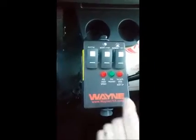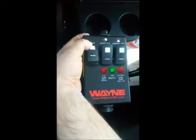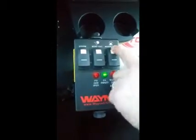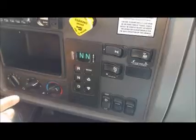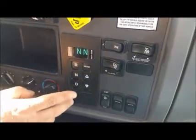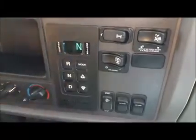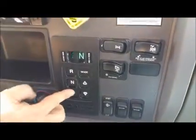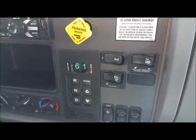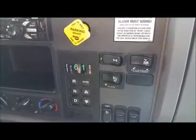To turn this system on, simply turn on the PTO, there's your work lights, and there's your flashers. When this truck is in neutral, the PTO is engaged. The truck will kick out when it's in drive. Now the PTO is shut off, and you're good to go down the road without burning up your PTO.